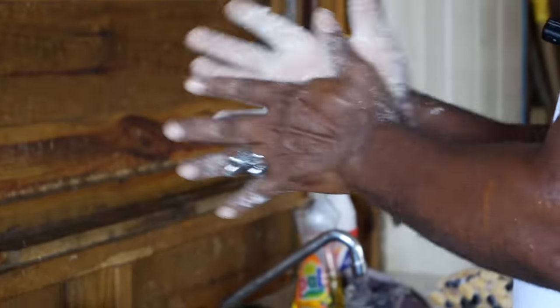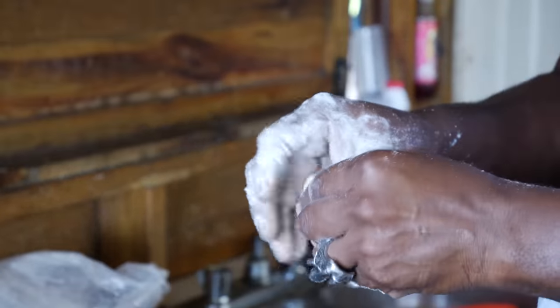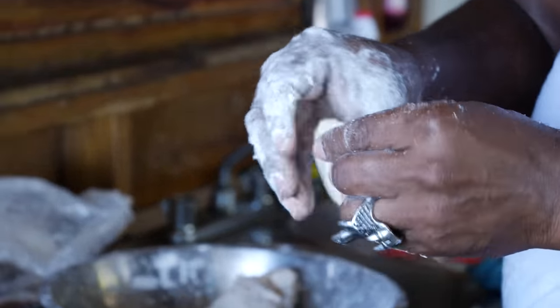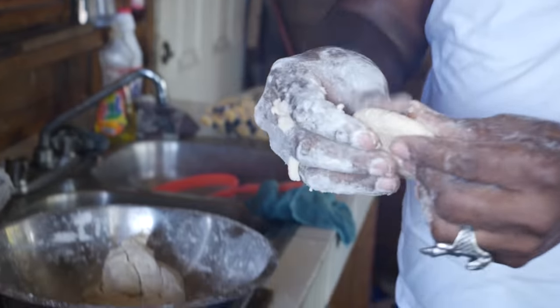That pressure cooker just a thing. And the smell of the peas. You had something else in there? You had garlic in the pressure cooker? Yeah, make the peas get softer. Yeah man, nice.